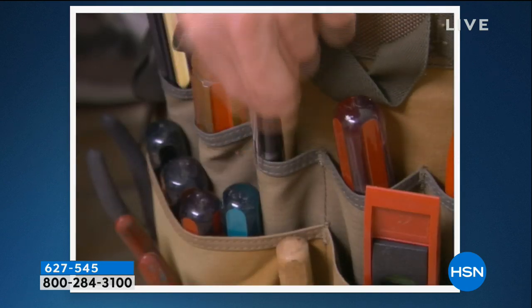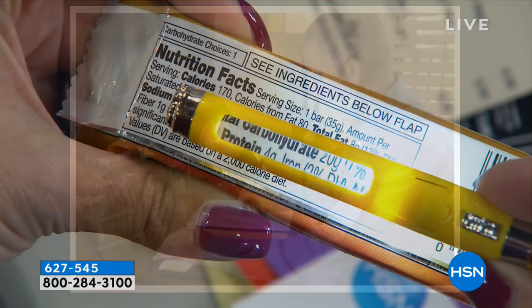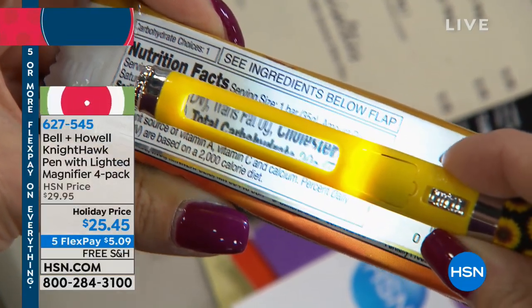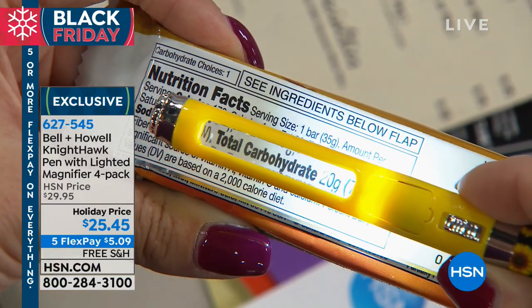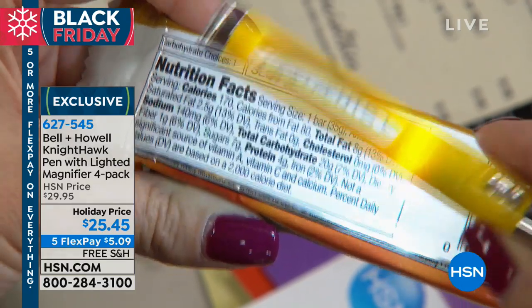The Flex Pay is $5.09. Is that crazy? It breaks down to $6.36 a pen, but when you add the other two inks, it's only $3.20 a pen. Isn't that crazy? Good point. It's really three pens, because you get three complete uses out of a whole ink: one black, another blue, and another black.